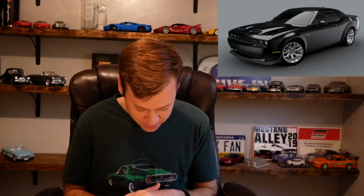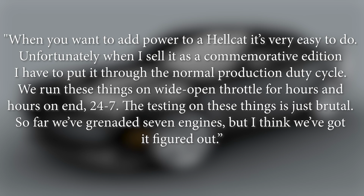And so they can't get it out in time. And hopefully they will work it out. And so I'll give you his official quotes here. He said that the final call, the last call, the final one that they were coming out with was going to have more power. And so he confirmed that when you want to add power to a Hellcat, it's very easy to do.